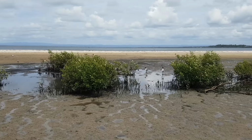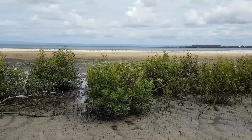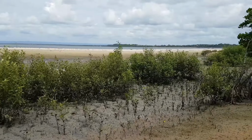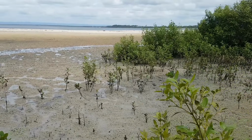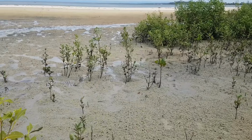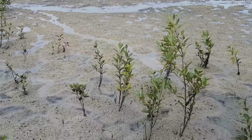Just some Australian white ibises in front of us here. I think if I walk up a little bit further, I should be right to cross over here. Might still be a bit muddy. Wow, so many little soldier crabs here. There's thousands of them. Try to find my way through them.